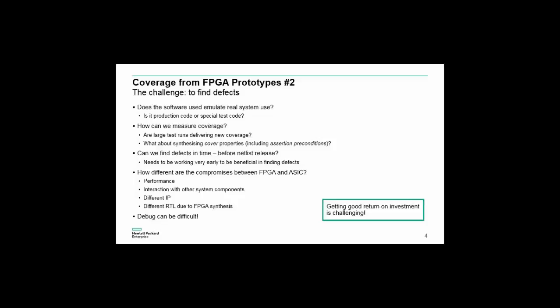Okay, so we're doing lots of stuff. It's not always obvious how to measure coverage. Are these large test runs actually doing anything new each time? Wouldn't it be cool if you could somehow, in the FPGA process, synthesize the coverage you've written in your properties, including assertion preconditions, and get some sort of data out? And the third primary bullet there: can we find defects in time, i.e. before we do any form of netlist release?